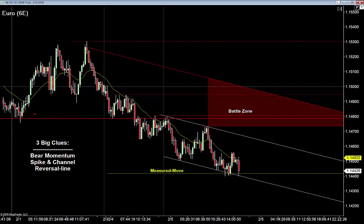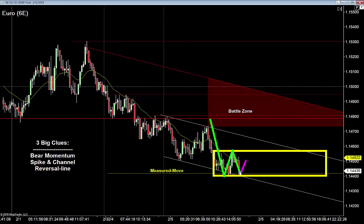I really like that reversal line area there. So I want to get up, failure, and back down. Now, what if we keep going sideways down here, guys? What if we keep going sideways here? Then not much changes. We're still going to sell high. 1, 2, back down. Let them try once. Let them try twice. Then sell it back down.